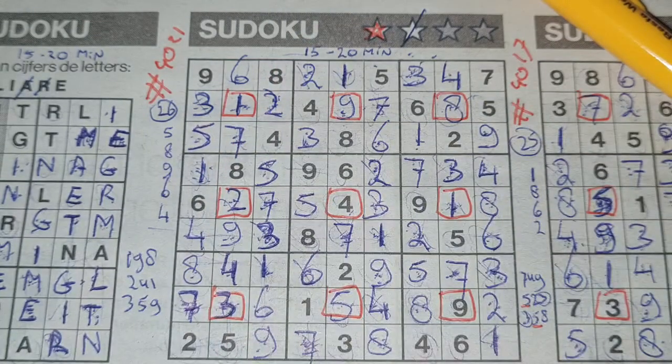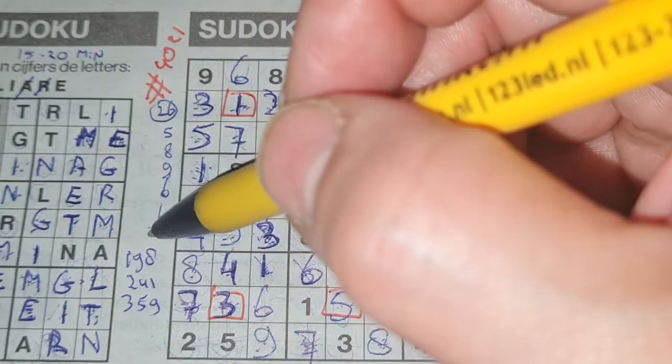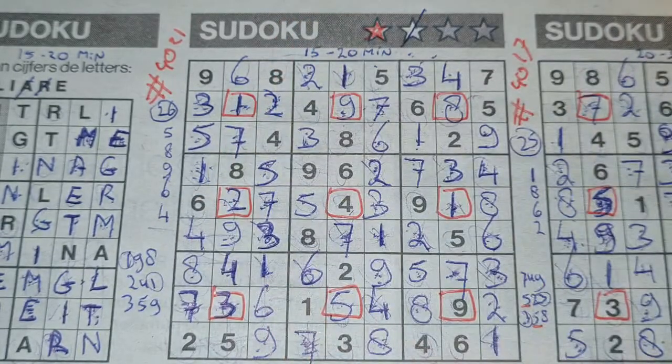So we have here 2, 1, 2. Yeah, we have here a pair. The 1, and we have the 9. So 2 pairs.